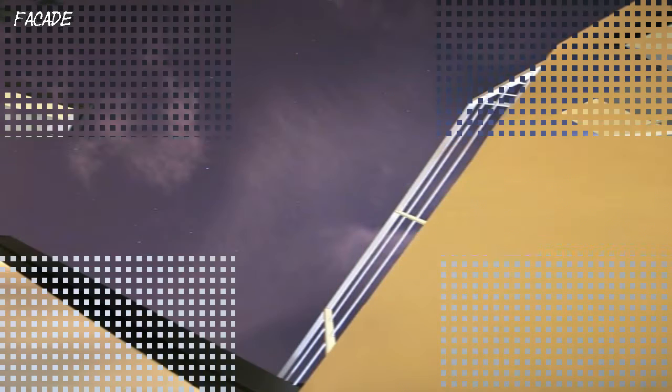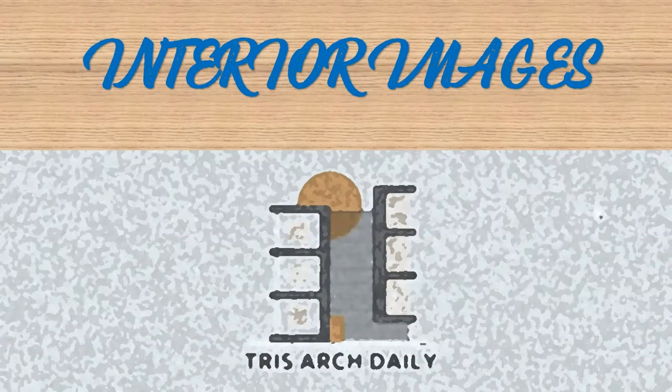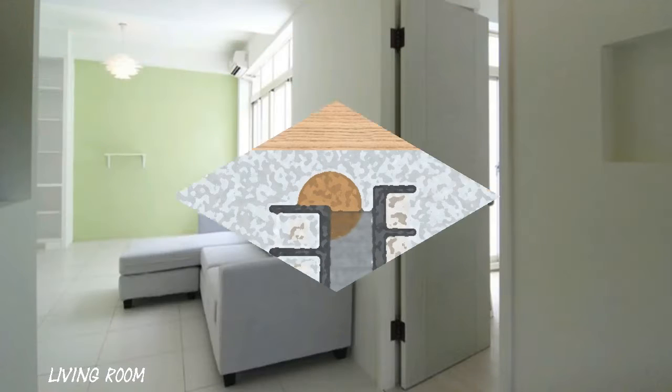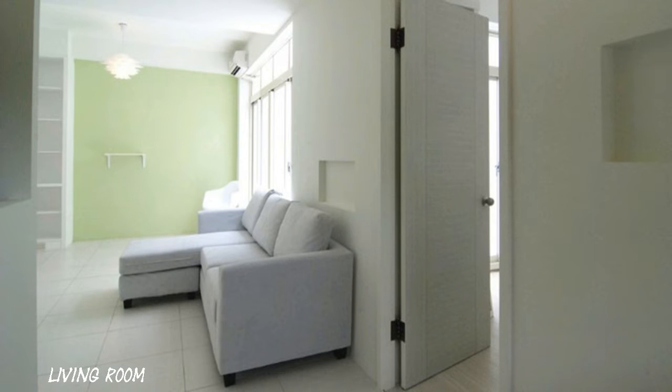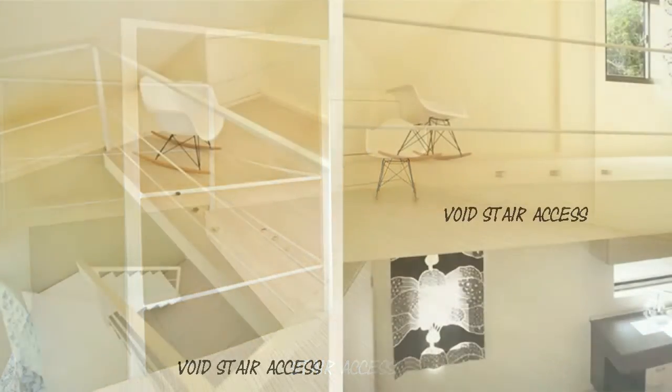Three light wells that symbolize the main programmatic intervention were nested within the modules established by the structural grid. These light wells generated private internalized outdoor spaces that are geometrically driven by the overall organization.